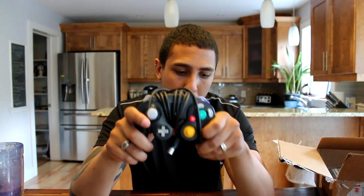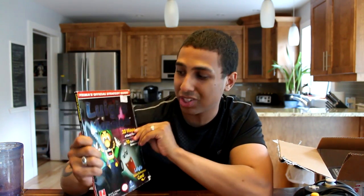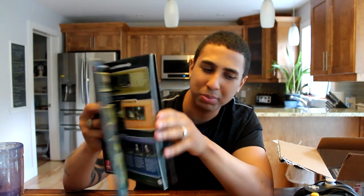Also, got a black GameCube controller. I do have another black GameCube controller downstairs that I ended up buying for my Wii because I wanted to play Luigi's Mansion. I did a playthrough of that not about a year and a half ago. So yeah, this is my second black GameCube controller. And speaking of Luigi's Mansion, he also hooked me up with a Luigi's Mansion guide, which is nice because I own the game. So that's really cool. It's in great shape too.